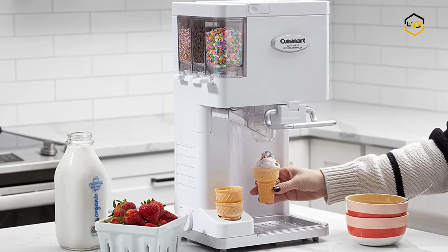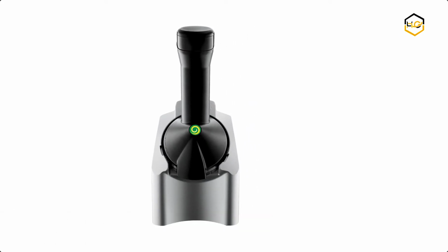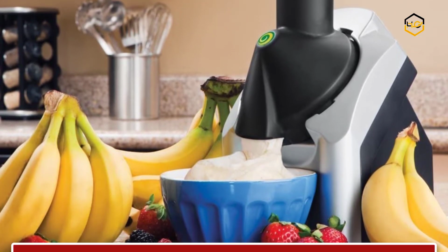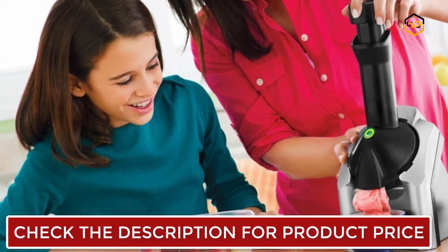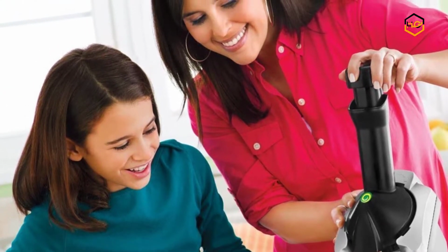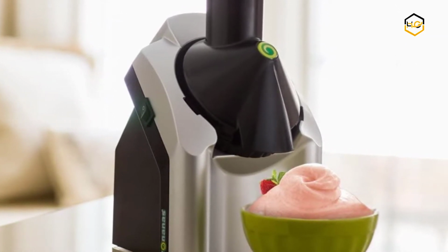Ranking at number 6 we have the Yonanas ice cream machine. If you can slice and freeze fruit, you can use Yonanas in just a few minutes and make wholesome, delicious vegan and dairy-free desserts with no added fats, sugars or additives. You can create your own or use the 36 included recipes. All removable parts are top-rack dishwasher safe and BPA-free.